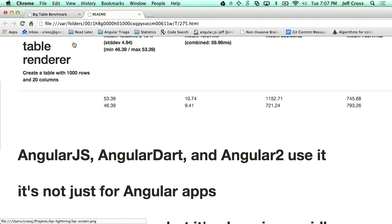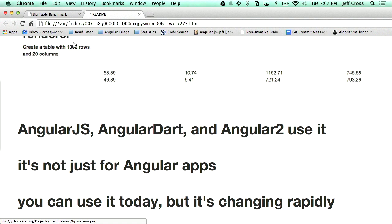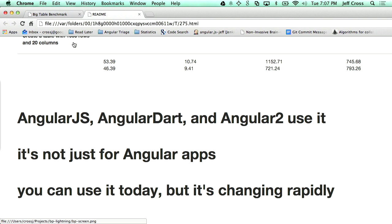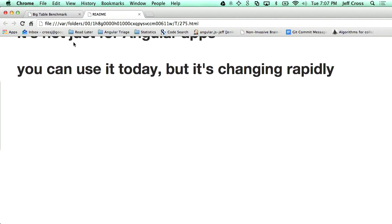But it's not just for Angular apps. It's actually a general purpose tool, no dependencies on Angular. And you can use it today, but it's changing pretty quickly. So I just want to show you its current state and tell you a little bit about what we're doing to make it more useful. And we hope that folks will use this regularly in their projects going forward.